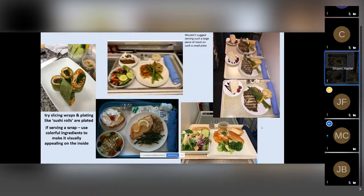And then for this one, if you're doing a wrap, I'm a big fan of slicing it diagonal and stacking them and then putting your chips or whatever in the middle. But you can also slice your wraps kind of like sushi rolls. And when you are coming up with ideas for wraps or you're able to substitute your ingredients, make sure that you are envisioning what the wrap is going to look like when it's open, because that's the first thing that they're going to see.